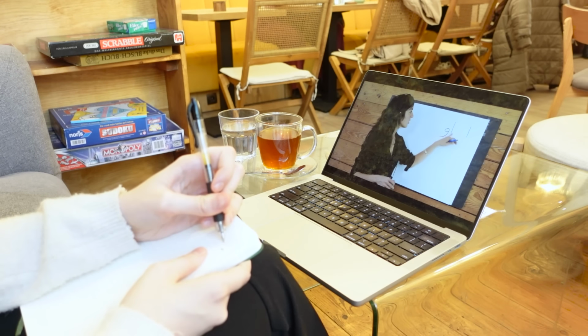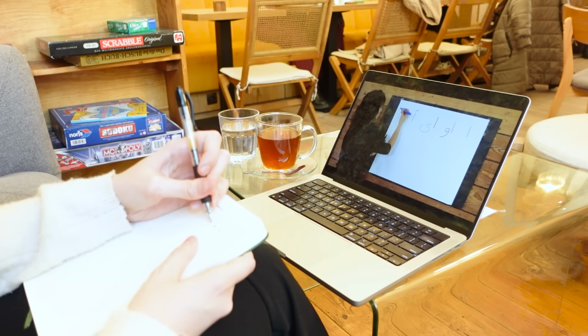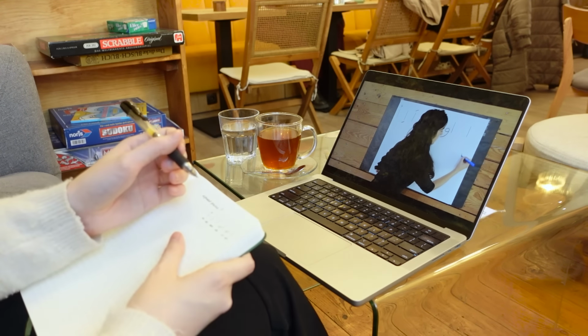So yeah, this was kind of just like some warm-up practice, because I feel like I'm at the point where I don't need to watch every single lesson about every single letter, because I've been doing a lot of reading comprehension practice in between. So yeah, just a little warm-up.